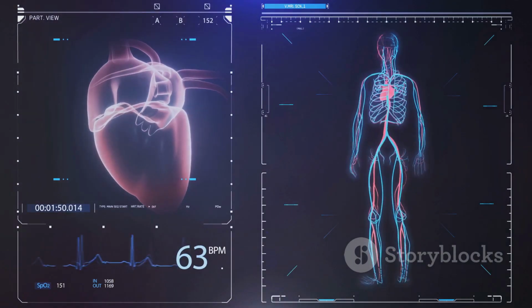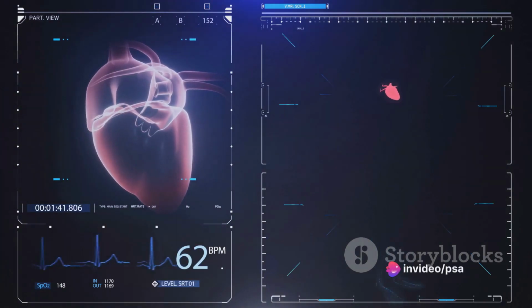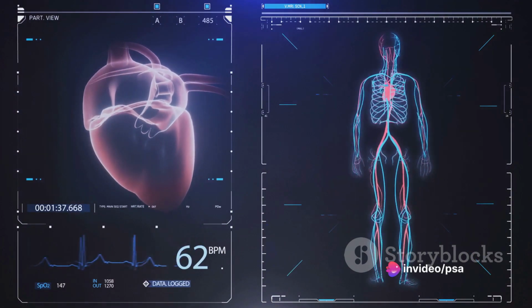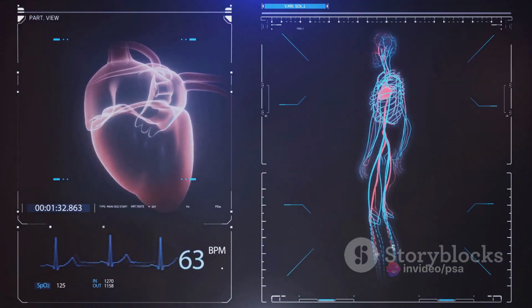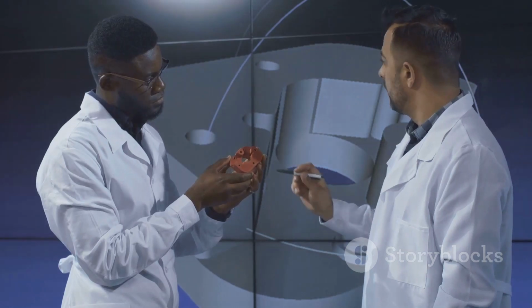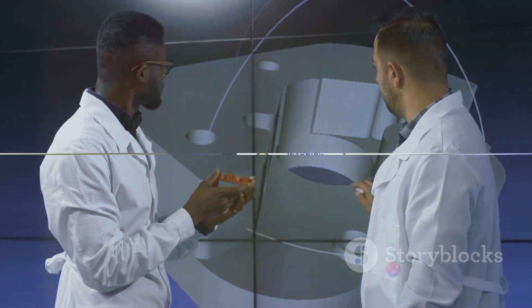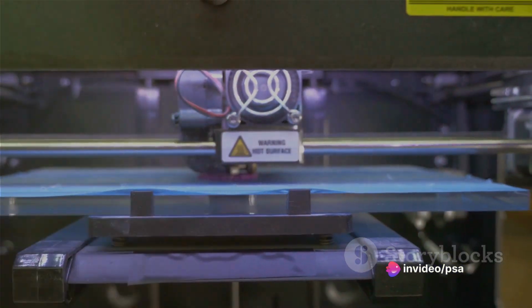This technology has the potential to revolutionize organ transplantation. By creating personalized living structures, we could see improvements in treatments ranging from skin grafts to cancer research and beyond. This is not just science fiction. It's a reality being forged in the laboratories of Harvard University. But how does one print a heart muscle? Let's dive into the heart of the matter.